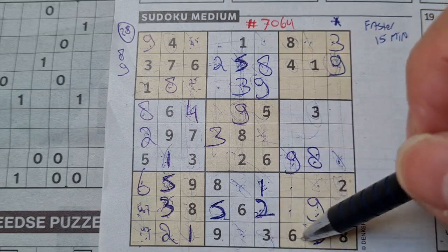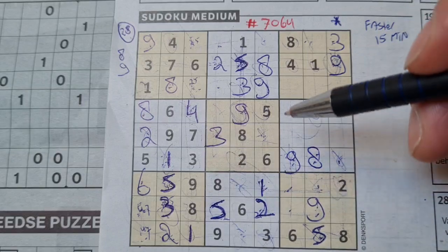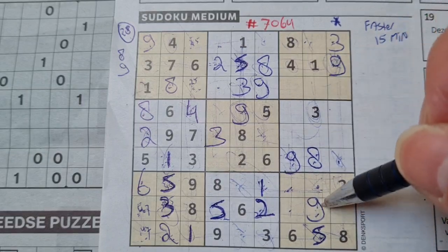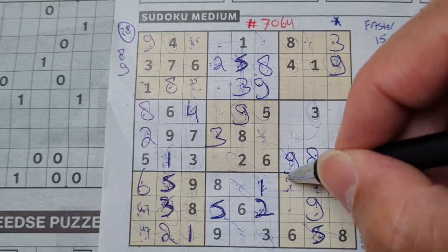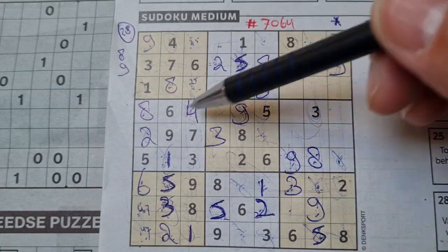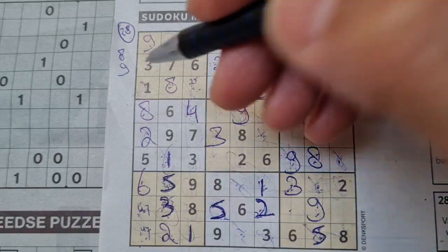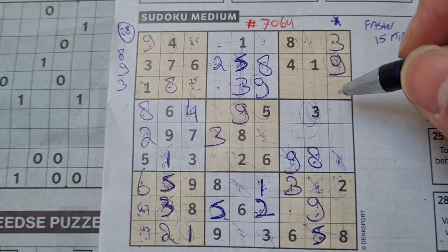3 in the last row. 3 in the row above. So in that row, the only two places left for the 3 should be here or there. We see a 3 in this column. No 3 there. 3 should be there. And all the 3s are used, I can't see. This is number 3, number 3. Okay.